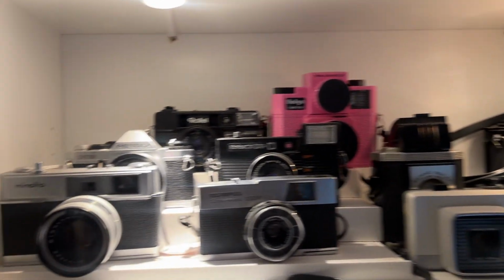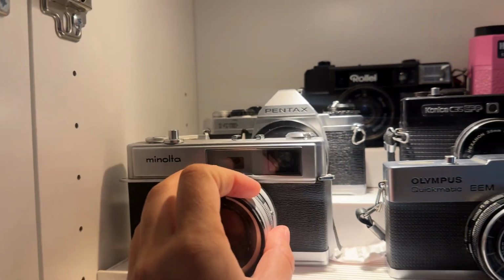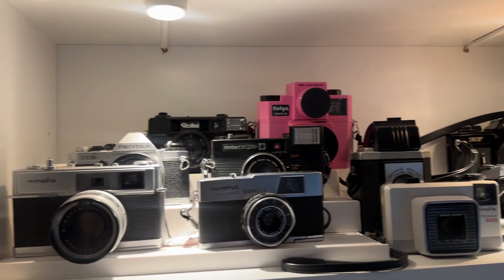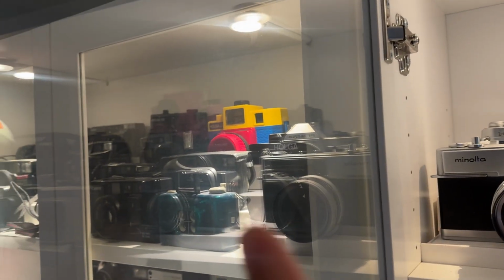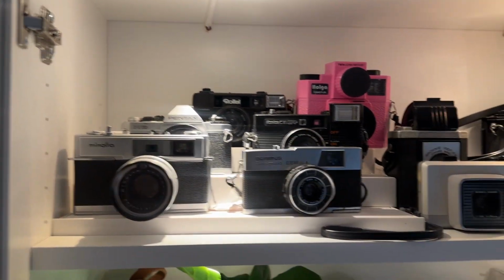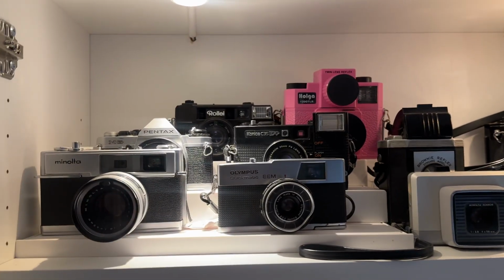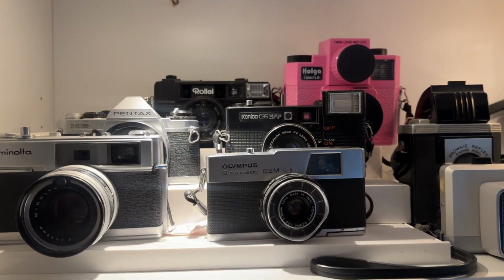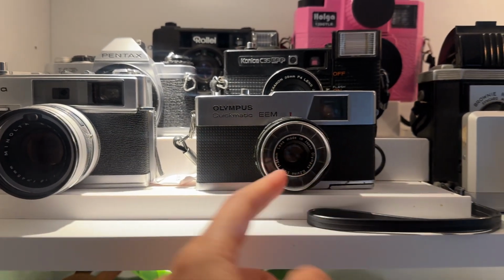First shelf. We've got here the Minolta Himatic 7C. I don't know what to even call these cameras, because I know they are point and shoot cameras, but they're more sophisticated than my plastic point and shoot cameras, because these are all metal. They're full metal, and they're more vintage. They're probably from the 70s, I want to say. They're really old. But anyways, this camera is broken right here at the lens, as you guys can tell.